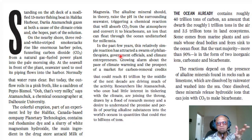It's a short article, but I make it even shorter because I'm always brief. So some words from here. Standing on the aft deck of a modified 13-meter fishing boat in Halifax Harbor, Daria Atamanchuk gazes at both cause of the climate crisis and, she hopes, part of the solution. Well, climate crisis is a word that I know I always complain about.